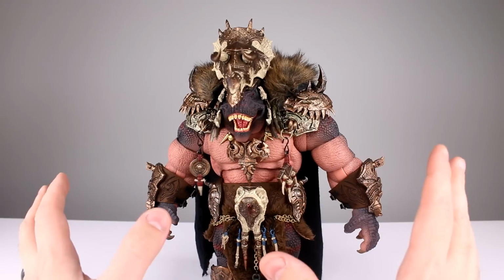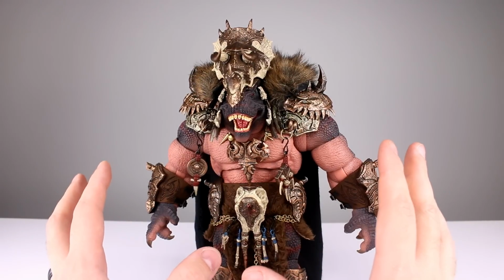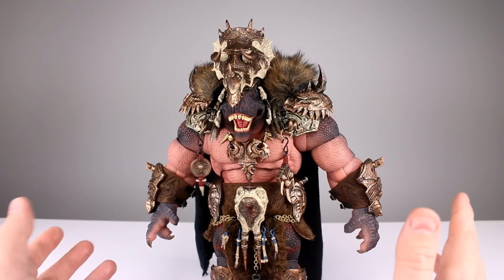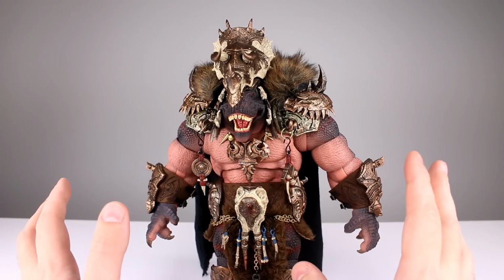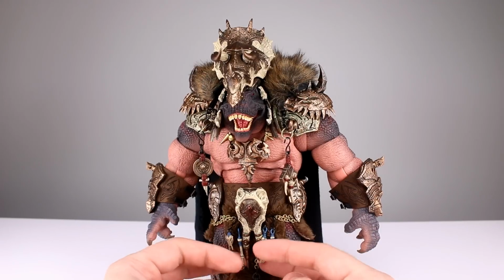Okay, so I want to do a quick overview of this guy with all of his gear on. This is everything, not counting his weapons. I want to show you this, and then I'm going to strip him down so that I can actually get in there and do the articulation, because obviously with all of these doodads, he's got all kinds of things on him. You're not going to be doing as much posing, and if you are, it's going to be a pain in the ass because you have tons.